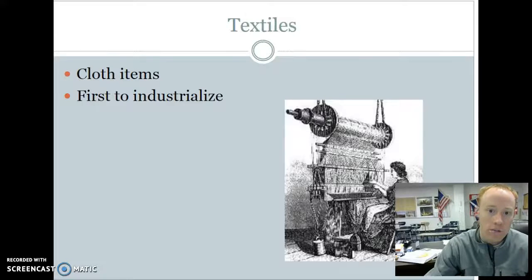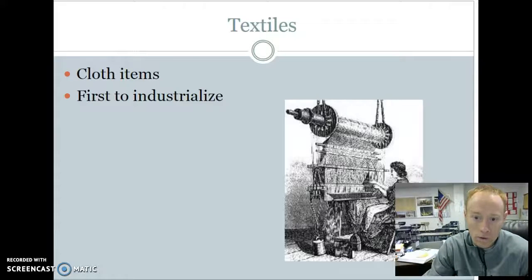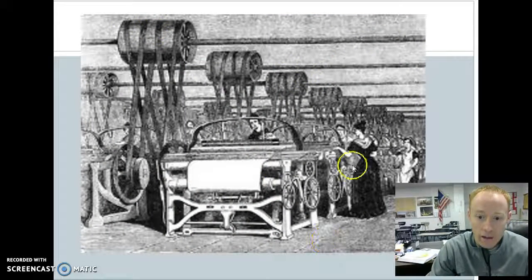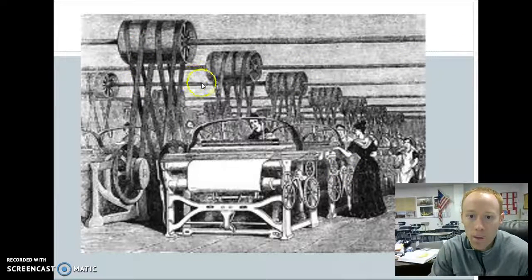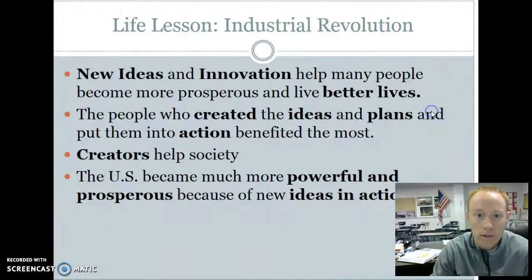The first industry to industrialize was the textile industry. Textiles are cloth-made items. We will develop a power loom and the spinning jenny, which will make weaving threads together much easier and faster, and will change the world in how people dress and where people work as well. These early factories were very hazardous, a lot of moving parts, a lot of belts and wheels turning at once. They sometimes were cramped and dirty. It was easy to catch your clothing or your hair or your fingers and get injured. And they really were all powered by water. A water wheel and a stream would turn all the wheels inside, which would turn the machines.